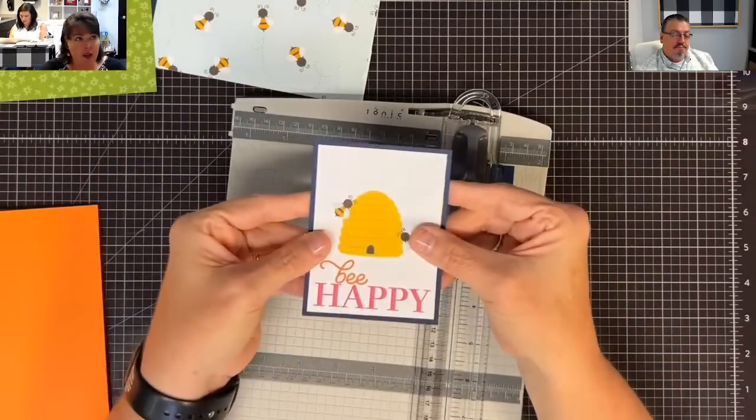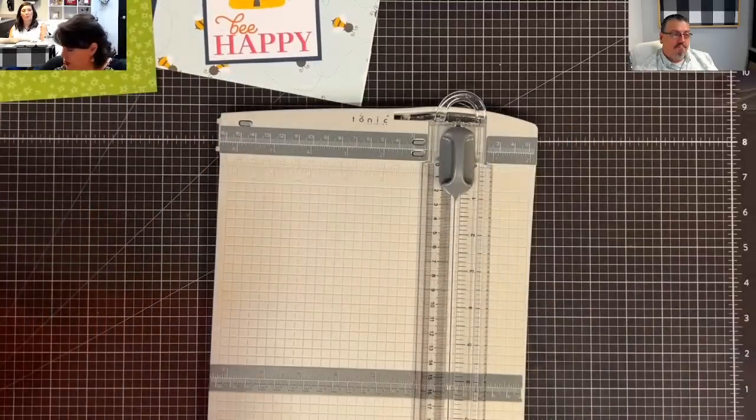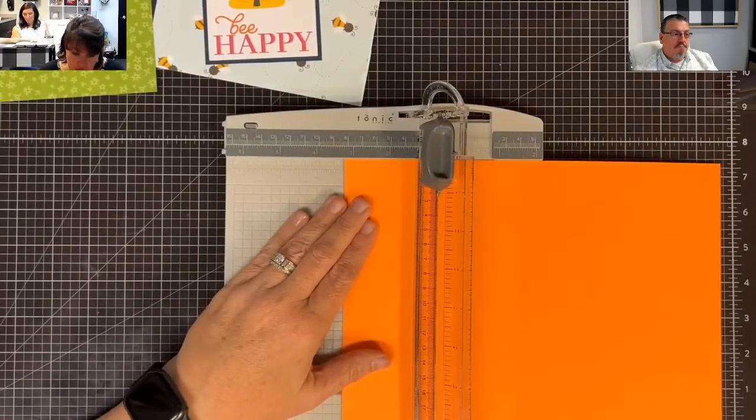Wow, that did not feel right, but it is. So you see what we're doing there? There's that one. Let's do this orange. I love this orange. I think it's going to look pretty. And Shannon loves green, so I'm going to mix my love for green and her love for orange on one page.